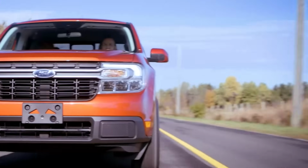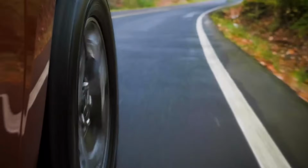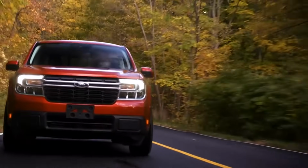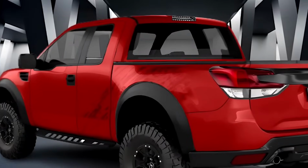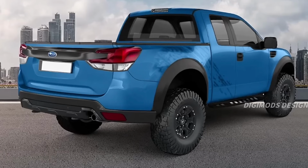Well, not exactly. Sure, it might share a platform with the Ford Escape, but when the mud starts flying, the Maverick is like a rookie at a mud wrestling showdown, completely out of its element. This is where Subaru is capitalizing on reliability. The Brat's got it locked in tight.